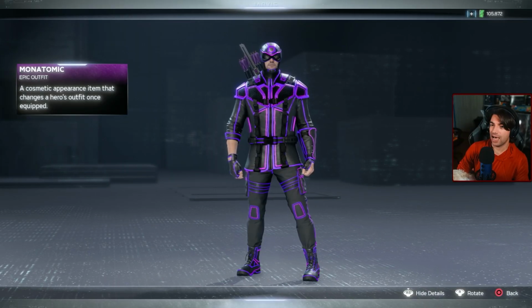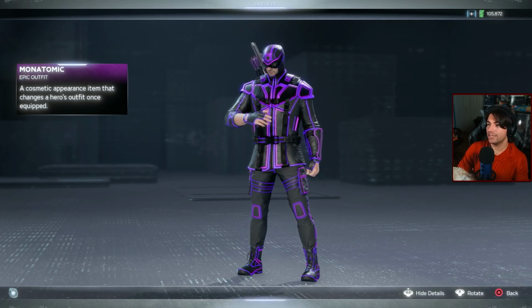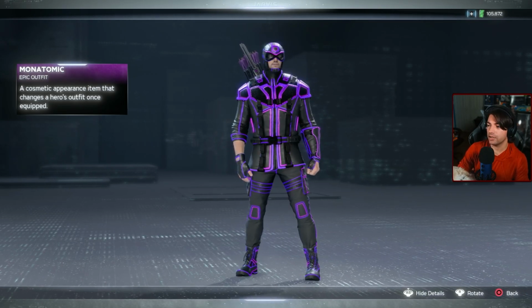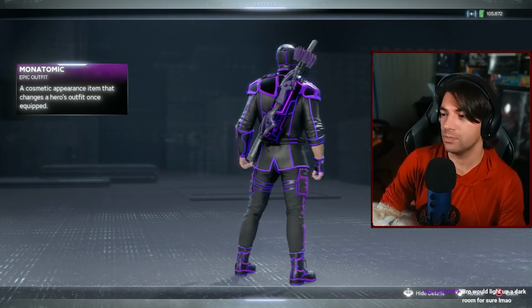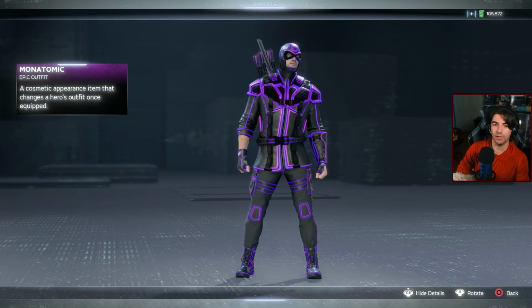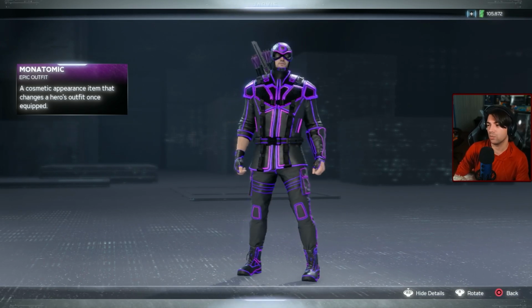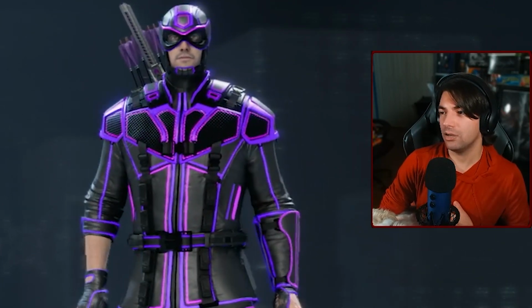This is the best out of the MONATOMIC costumes too, because it's just all black, but instead of all of the crazy colors, it's just purple. And it works on this suit because it looks more like design lines than anything else. I think if it was just purple, it would look a lot better, but the pink makes it look a little weird in some areas. In other areas, it doesn't, but like in the center, it makes it look a little odd.